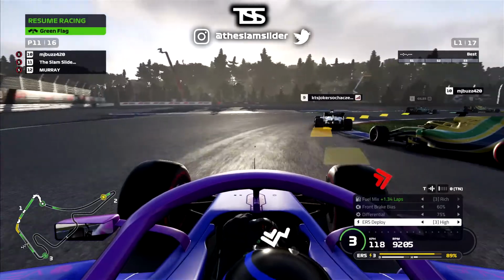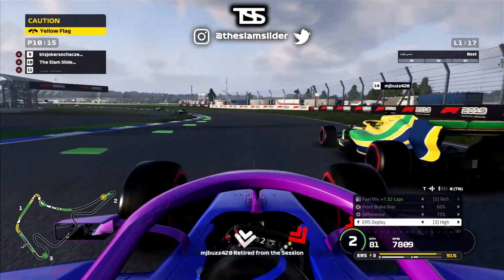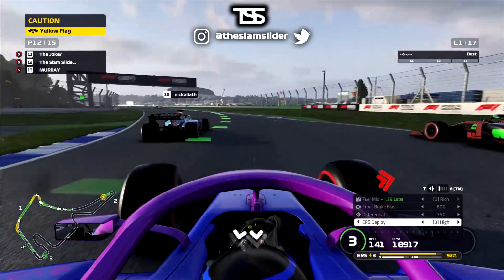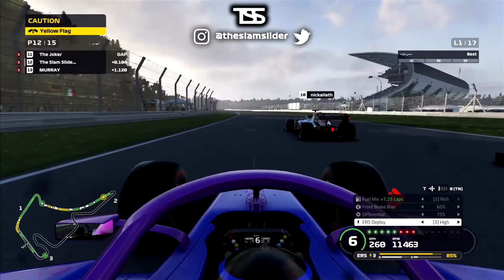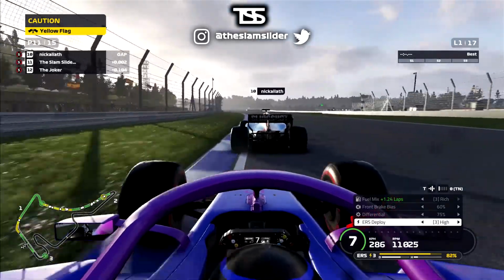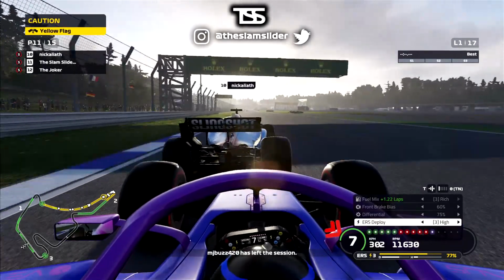Heading to turn 2, there's a guy dive bombing. That is the Senna car, and now we made contact with him because he decided to brake check us, and we are down into P12. But we are in the slipstream. We have a guy called Joker side by side, and now we are in the slipstream of Nick, and we are literally pushing him because we are boxed in.